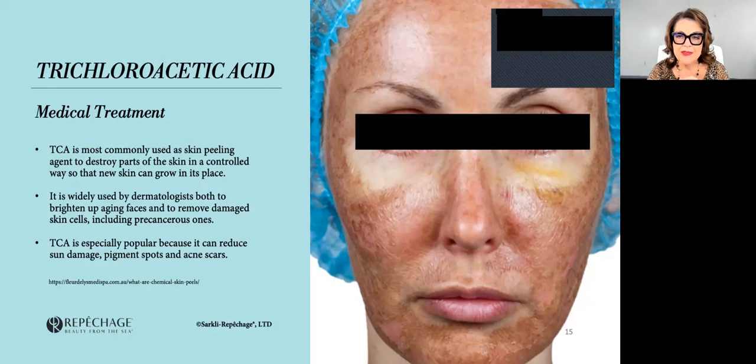Both of those peels are certainly used widely by the medical community because they do help with the reduction of very severe sun damage and highly pigmented skin. One thing with these types of peels is that very often the clients or the patients of the doctor don't quite understand that they have to really truly take care of their skin. If they don't, they're only going to have a much more severe reaction.